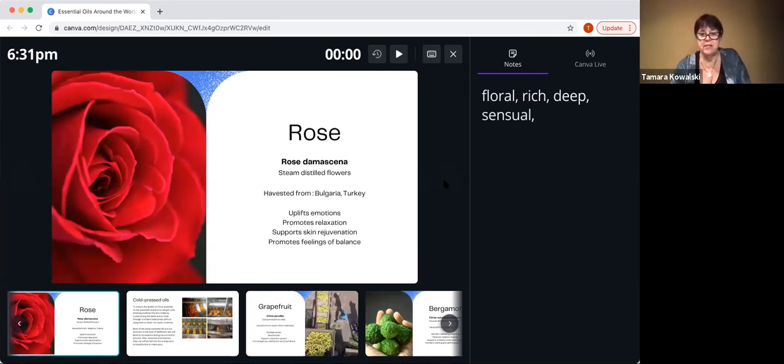Rose, oh my goodness. Rose is another oil that is crazy expensive, but it takes so many petals to get the oil out of those petals. It's distilled from the petals, of course. It comes from Bulgaria and Turkey, and it is rich, it's deep, it's sensual. You definitely know if somebody's wearing some rose oil or has some rose perfume on. It uplifts our emotions. It promotes relaxation. Rose is great for skin.